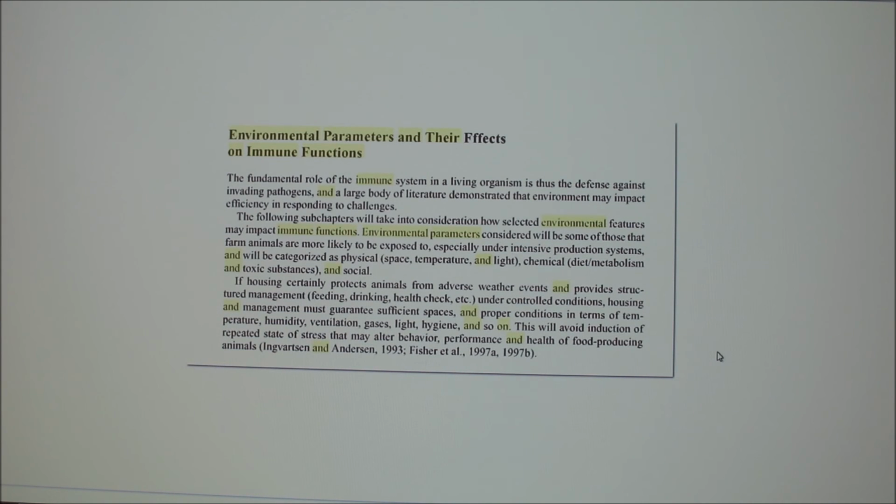Is she doing okay? Tiny piece of popcorn. What did she eat? Tiny piece of popcorn. Oh, popcorn? Okay, that's not going to hurt.